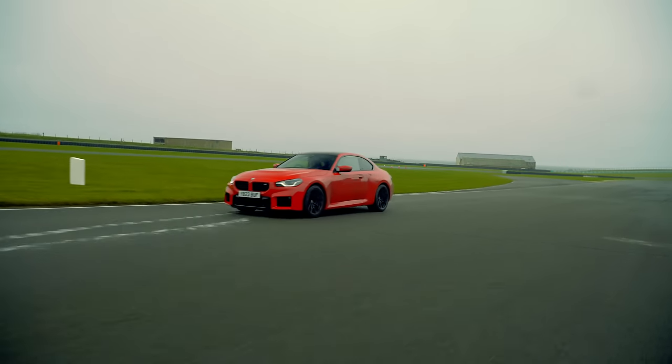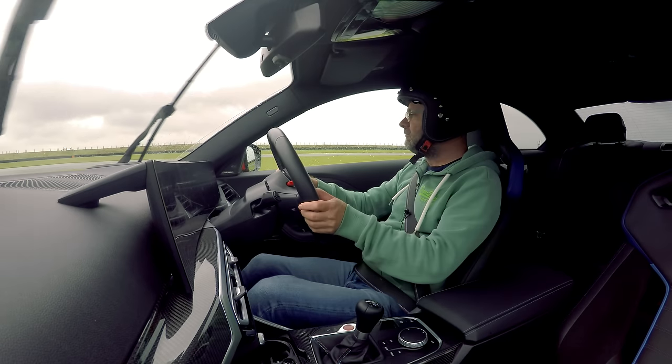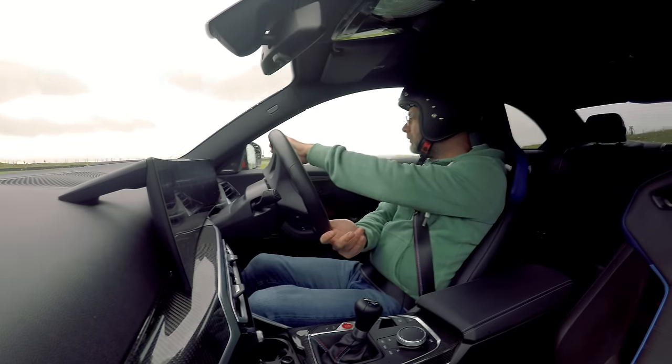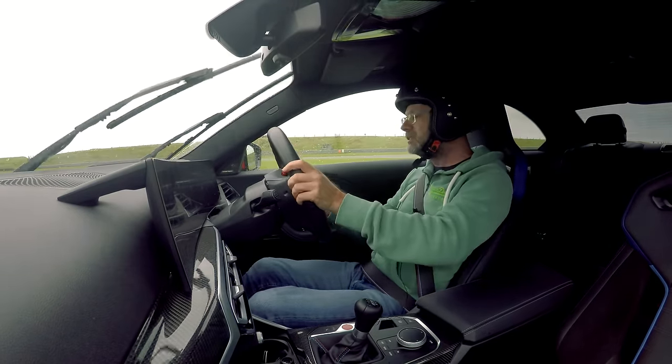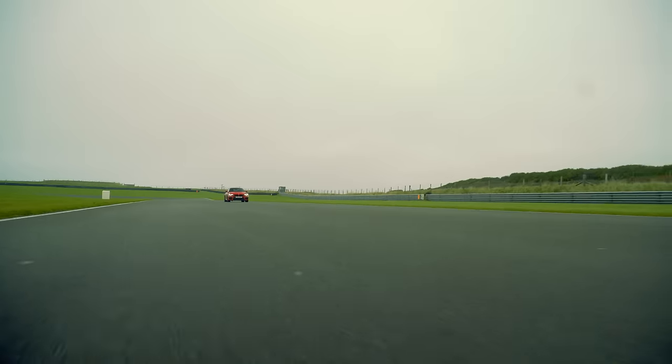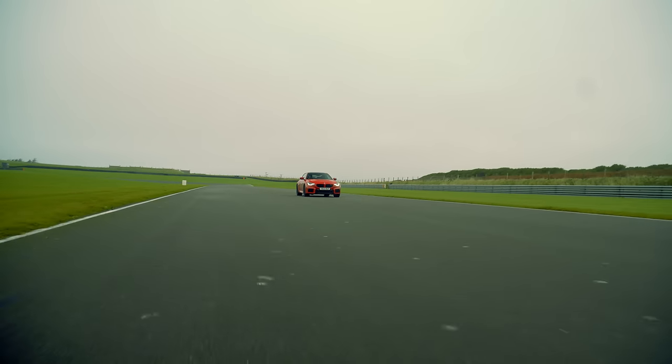It's got a rather nice engine. Very strong pull all the way through. You don't need to take it out in these conditions. It's nice to ride on the torque. And then there is a decent amount of power.